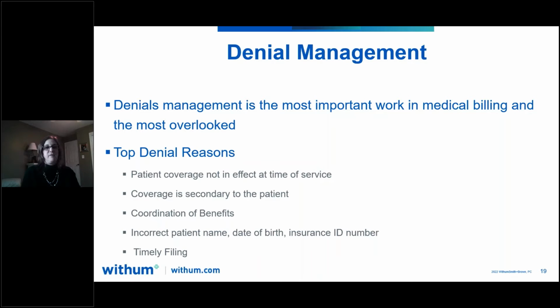So the accounts receivable. I had one particular practice where I received a phone call from the practice administrator telling me that they were unable to make payroll. And she had no idea why. Their practice is busy, they're seeing a lot of patients, and the doctors are documenting, but she had no money coming in.